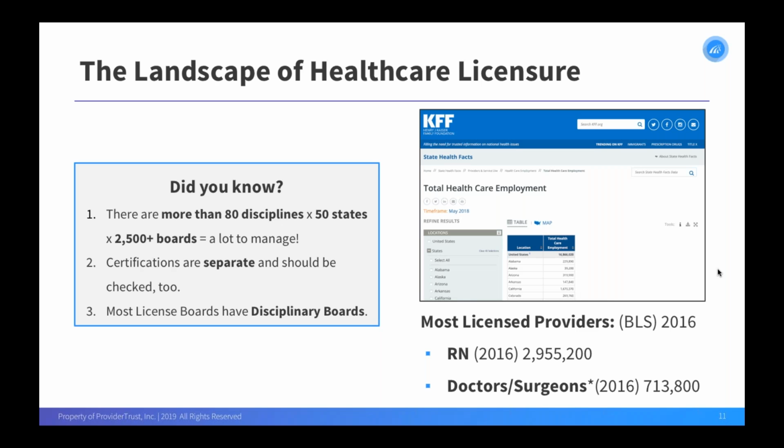I'm also going to mention certifications, but tell you a little bit about them. I think it's important to realize that a lot of the healthcare professions, other than doctors and nurses and therapists, actually hold a certificate or certification. Those are equally important to know where to verify and monitor, but a little different than a license, because a certification typically is issued for a period of time and doesn't get disciplined, though it could be revoked. They are for simply a period of time, whereas a license is a more fluid document that could change.